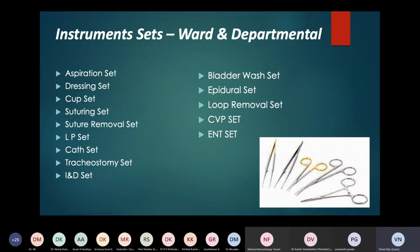The same thing, some doctors will come and say, I don't want ENT set, I don't want loop removal sets. So they may want to add some more sets to the ward, which depends on what kind of specialities they are going to handle.